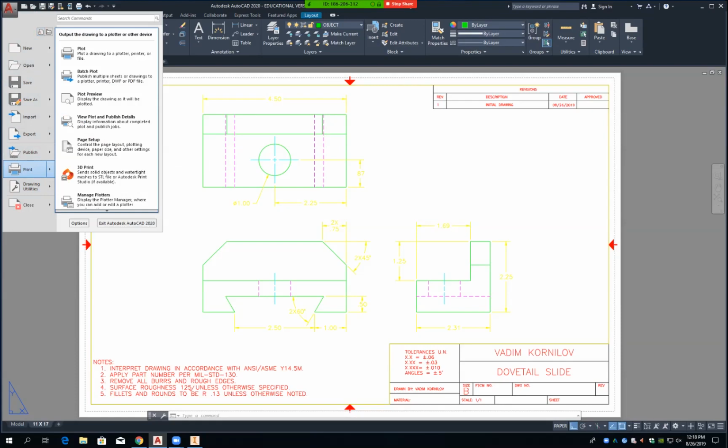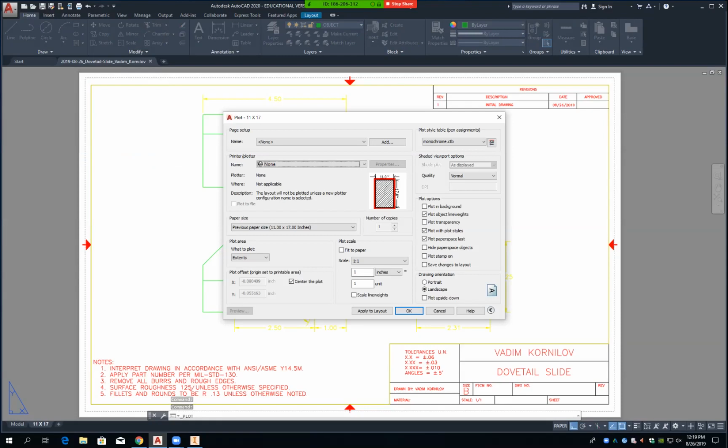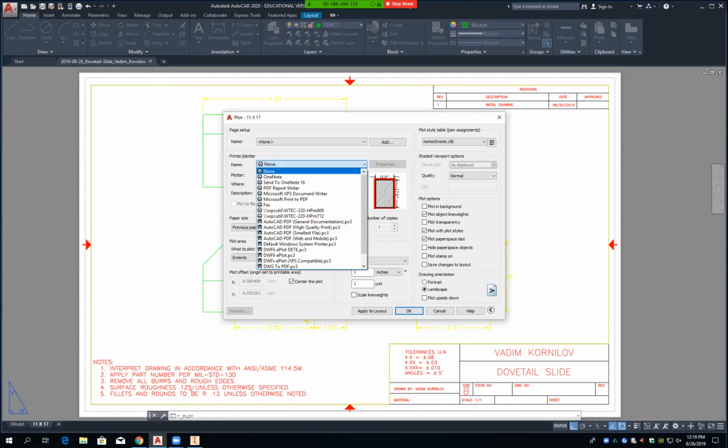And just hit OK right here. Okay, you should have this window up right here. We have to define your printer first. So right here it says none, right? Hit the down arrow key.